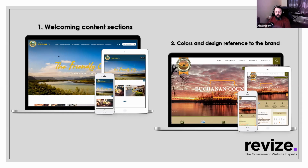These sections usually use strong photography of your region or of certain things within your city or town. Maybe it's a park or a beach or something like that. Maybe it's a historic building. Sometimes these sections can use interesting graphic elements as well. If you have a really strong brand with interesting graphic elements that tie into your brand, that could be another element that we use here.